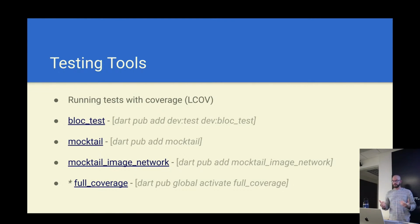Mocktail, or if you've heard of Mockito before, these are great mocking tools that we can use when we're trying to mock, like I just did with the substitute teacher. Mocktail image network. One of the things I encountered when I was building this presentation was a big struggle with network images. This is a great tool built by our friend Felix that can do a mock wrapper around HTTP requests specifically for images. It'll make our mocking and our testing much easier. And then a fun package called Full Coverage, which is really useful. I started this because of a fun quirk that I'll show you in just a second.